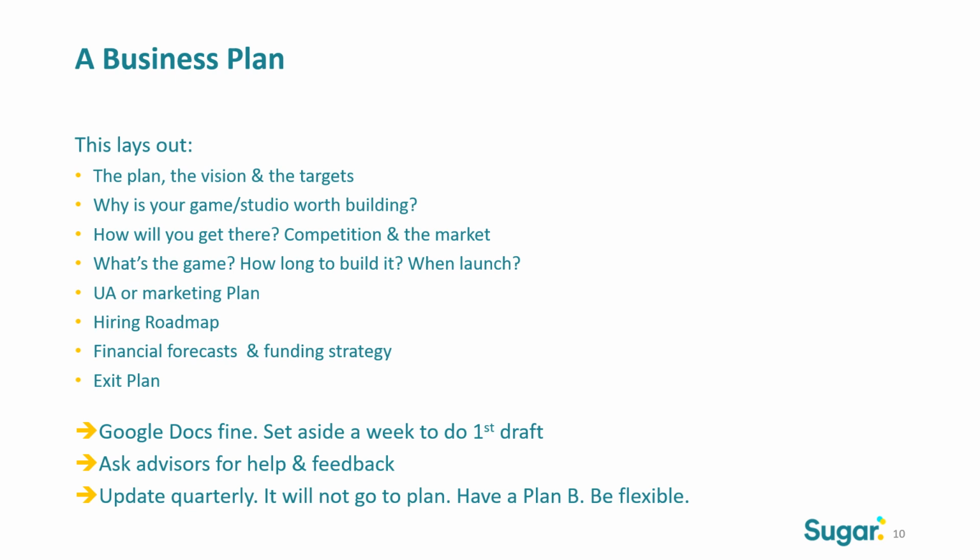This could take the form of a Word doc or a Google doc. You probably need a week to do the first draft. It's going to need a lot of iterations. Definitely ask advisors for help and feedback and pointers. And keep it updated. Nothing will ever go to plan, so make sure you always have a plan B. Be flexible about your strategy, and just keep challenging yourself to think about what you could do differently or better.